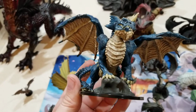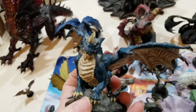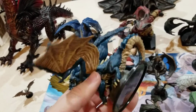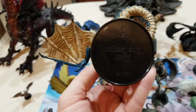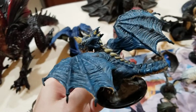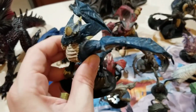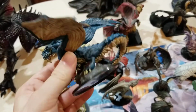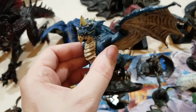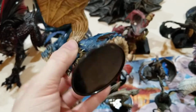But this is another one of my favorites. This would be an Elder Blue Dragon. This one's very detailed. This is one of the last sets that came out. I started to get a little bit more detailed, I noticed, when the very last sets of these different series came out. They're almost like Magic the Gathering cards that come out with different series. I think this was the last series that came out. I noticed a little bit more detail, a little bit nicer, and they are really solid. I gotta give them credit. I can drop this figure from 10 feet and it'll still be in good shape, because they're really durable, really high quality. But yeah, there he is.